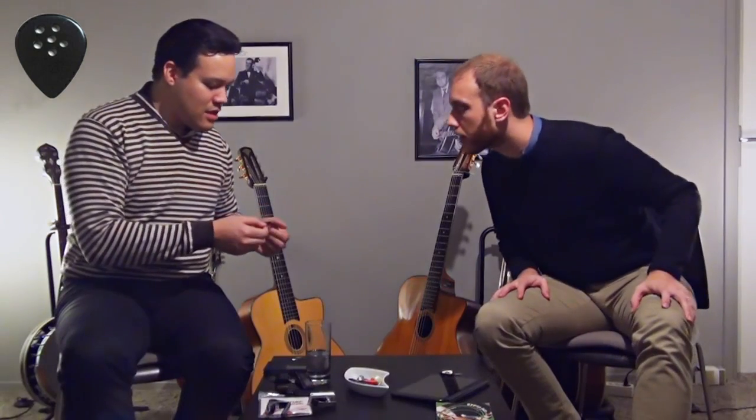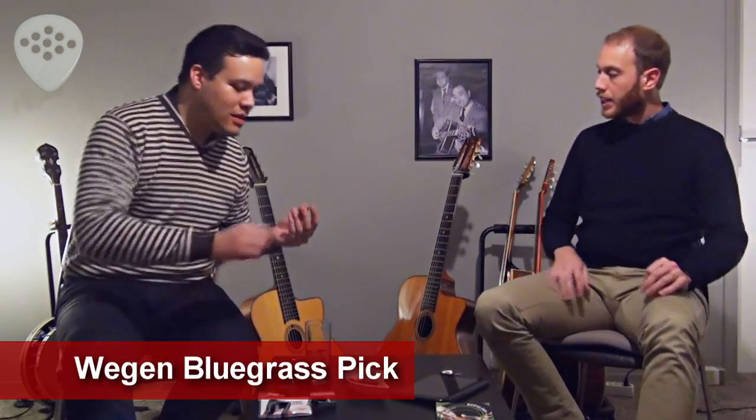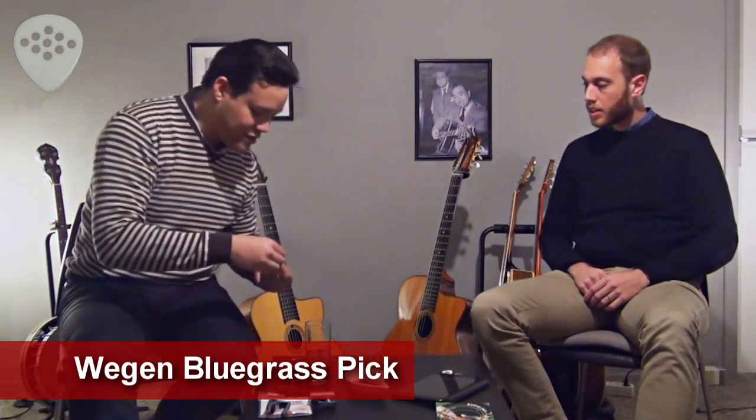And the reason why they're not higher is that you can actually only play really well with one side. That's the pointy end, the one that's very rounded on the sides. It's very similar to the Wagner bluegrass pick. I have it here, the shape is similar. I think this produces a much nicer sound, but in the end, I prefer to play with the pick on the side, and this just needs two rounds to really be able to produce a clear note.